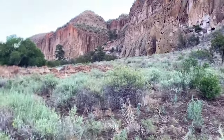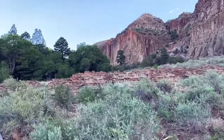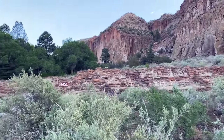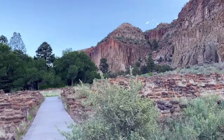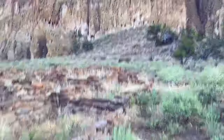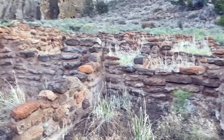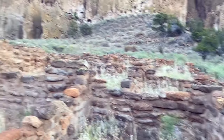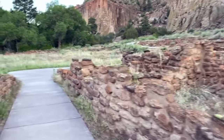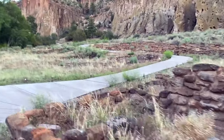Make sure you bring lots of water, especially water. And probably something to munch on if you need the calories, like trail mix or something. Bag of nuts. Well, this is definitely remnants of some sort of storage facility, gardening or something. This is a pretty cool place.